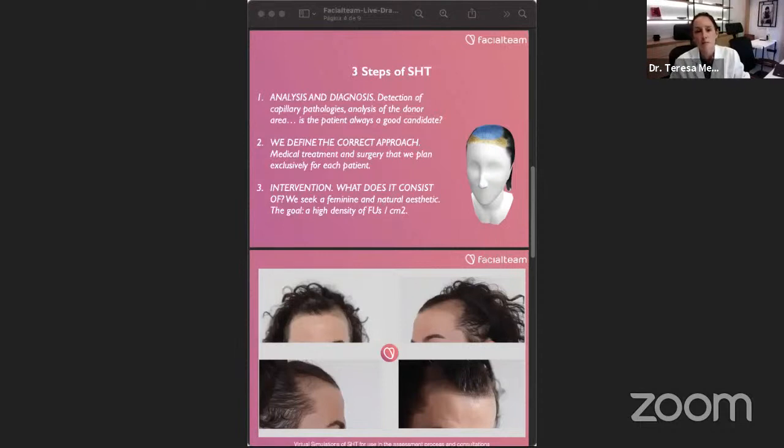Yes, well, first of all, we usually get a picture of the patient in our email, and they send us the case. And then we see the shape of the hairline, and we recommend a design. We send the patient a virtual design of what she can achieve with a simultaneous hair transplant. After that, we see her in consultation.